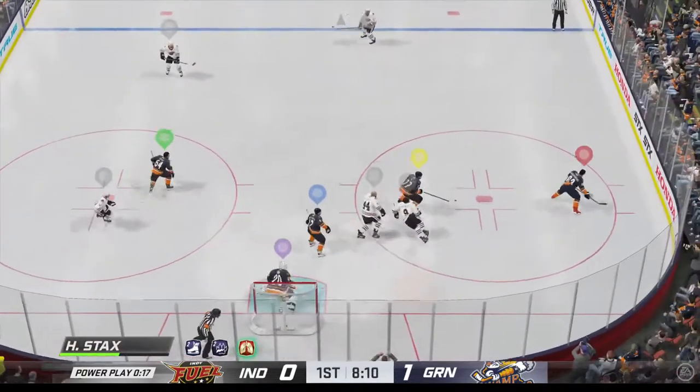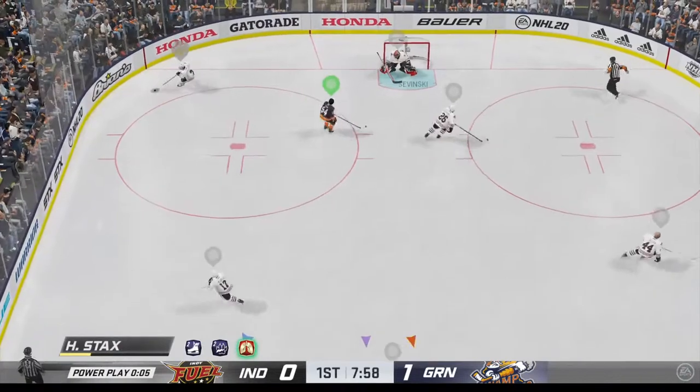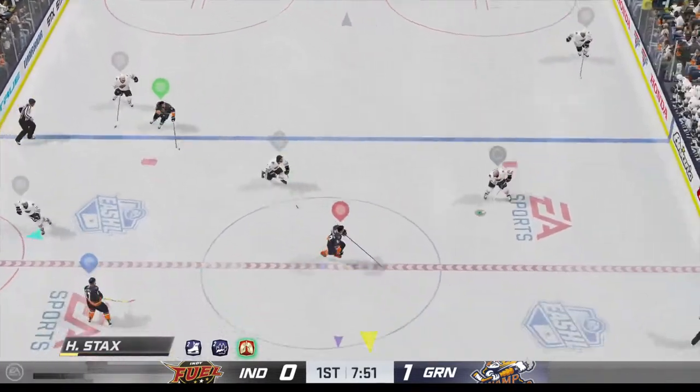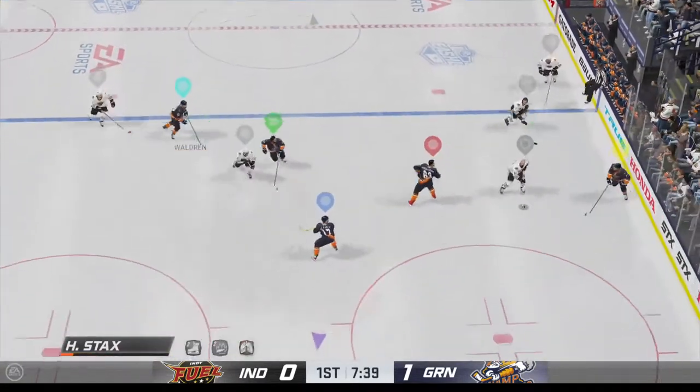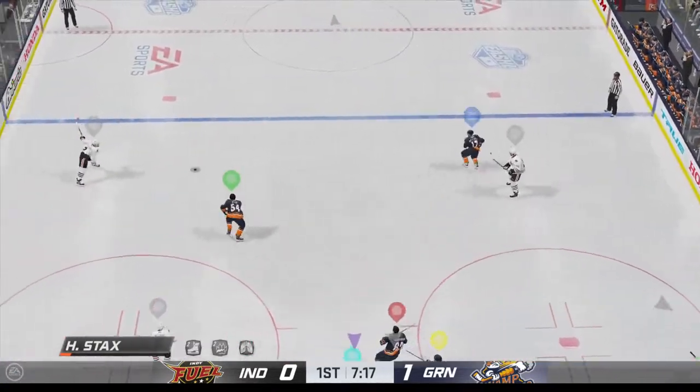Here's a shot. Save made by the goalie. Position to make a second. No goals on the power play, and they still trail by one. Not much they're going to be able to do about that. The power play failed. Now they go back to even strength.